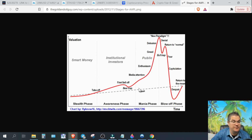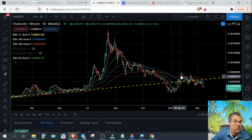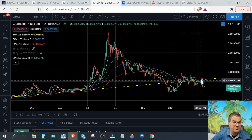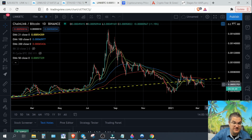So you can see this dip below this dotted line. And let's go back and look again. You see our despair mode here. We've gotten back above our mean, and now we're kind of struggling to get back to it. So technically, Chainlink is still in a bear market versus Bitcoin. This has nothing to do with the US dollar. This is just Link versus Bitcoin valuation. The value of Link versus Bitcoin is in Satoshis on the right here. As you can see, about 60,000 is this level. So currently, we're only at about 50,000.